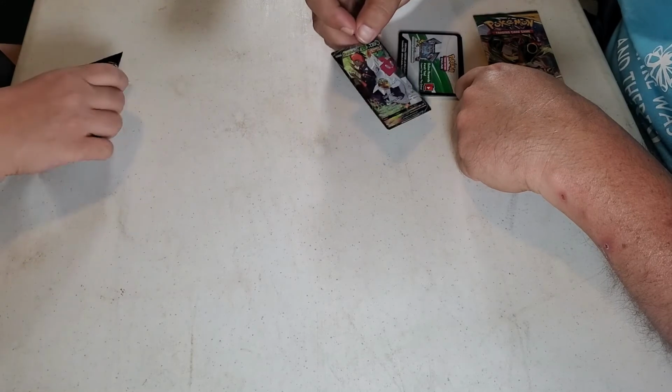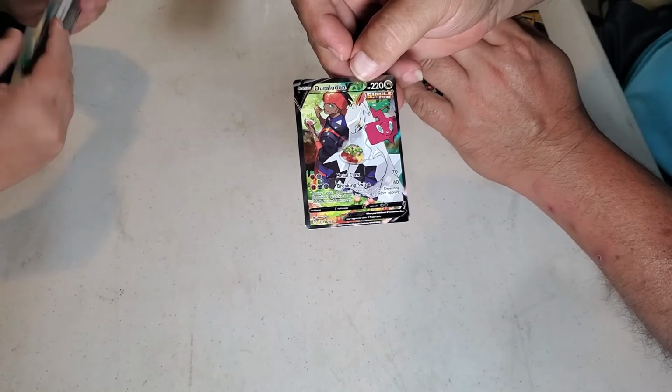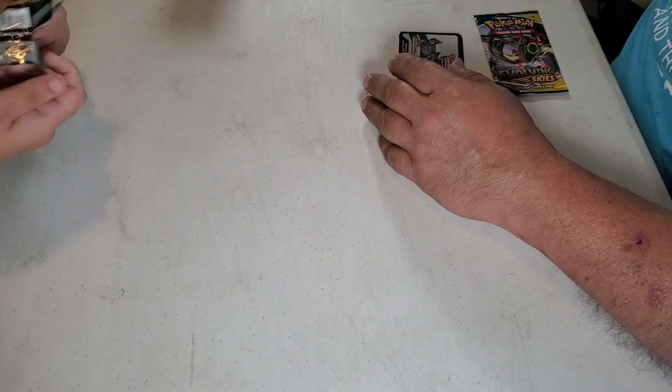So he's a basic Pokemon, and he's really cool. Let me get that a little closer so you can see that a little better. That's just an awesome looking card. We're going to put that one aside so we can be very careful with that one.